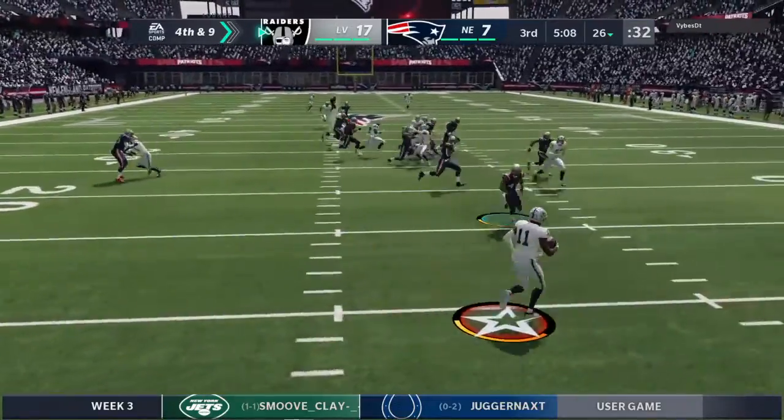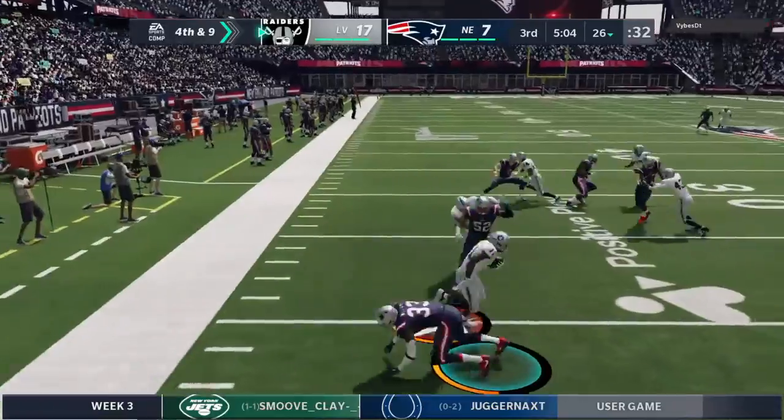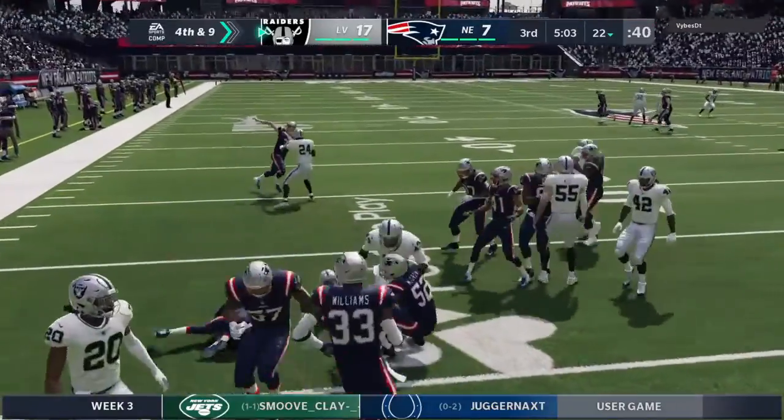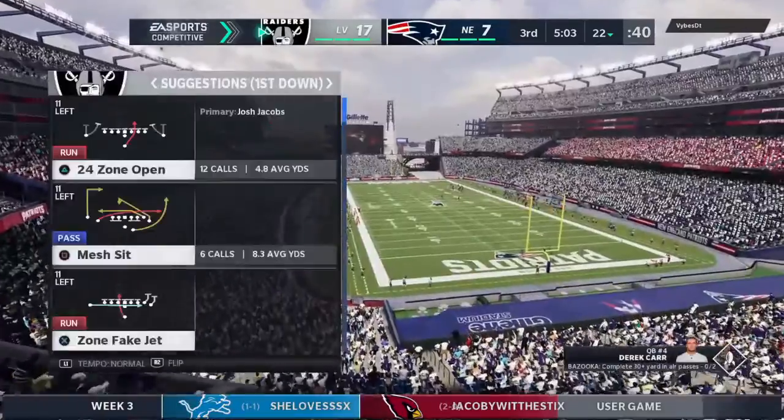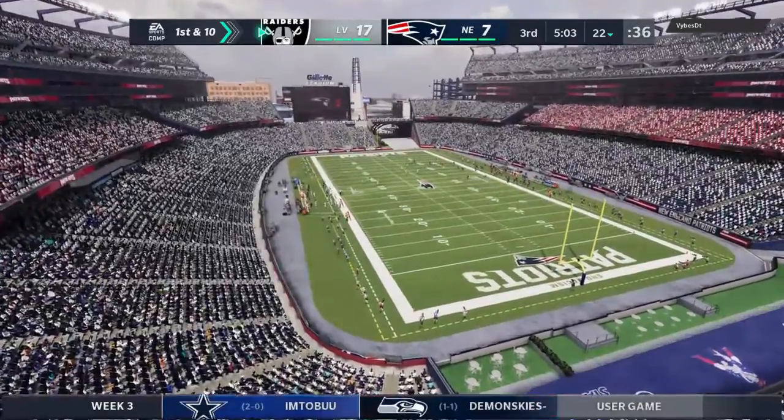He'll return it from the 6. A very good punt, but a 16-yard return. And the Raiders will take over now, 1st and 10.